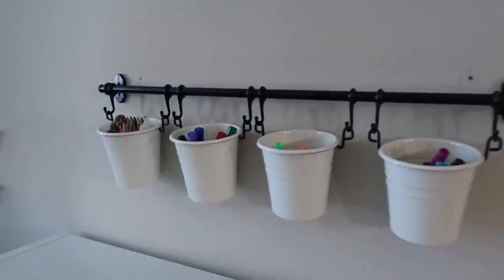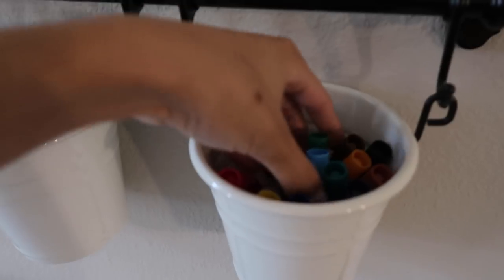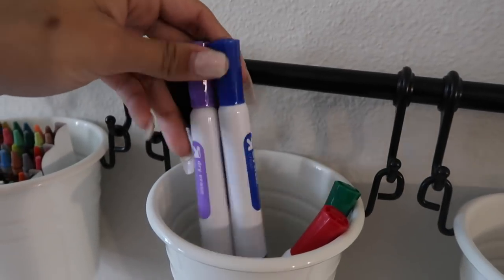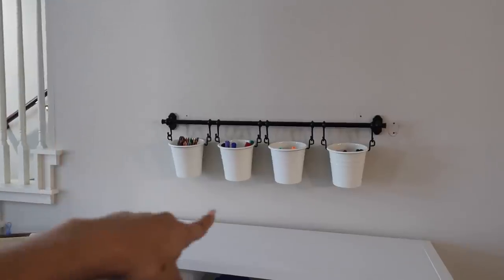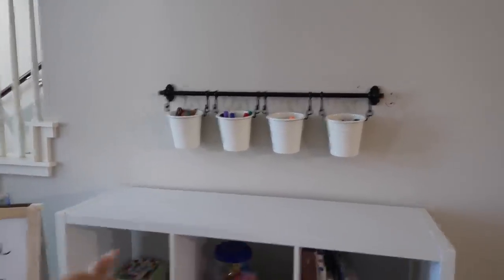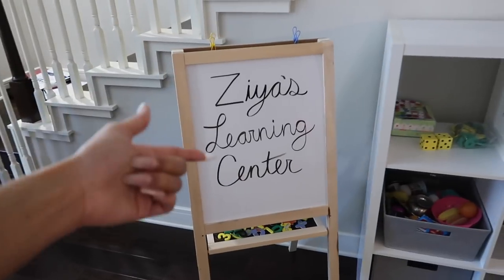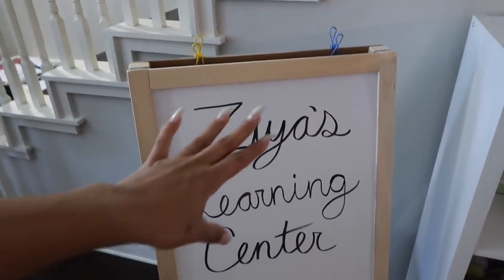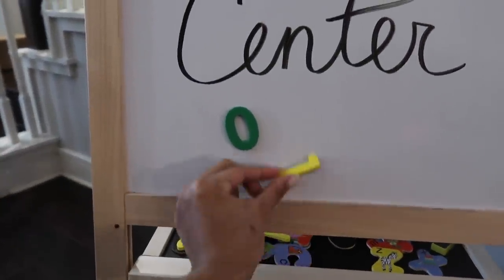But for now, we finally got it up, and this is just to hold her markers, and these are chalk markers. These are the whiteboard markers, and these are her crayons. And we have the Expo markers and the chalkboard markers because we have her new easel over here. So one side is a magnetic whiteboard, so obviously we can use the markers on here, but we can also use all of her little magnetic numbers and letters and shapes that she has.